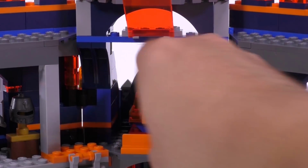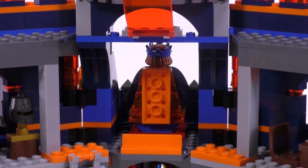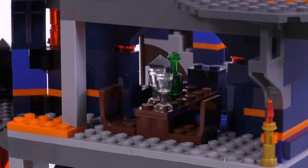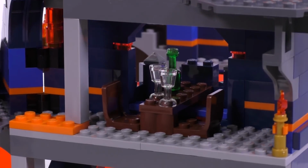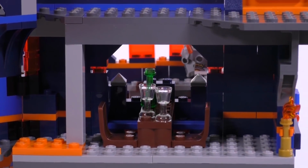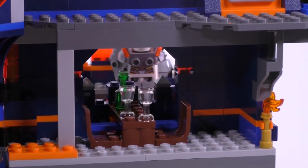Just push it in and there you go, the king is back in his throne room. To the right on the upper floor there is a dining room. You can see 2 glasses and a wine bottle sitting there, also with a beautiful view from the balcony towards the courtyard. That's a very nice looking thing.